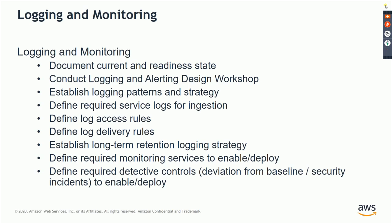Again, on the logging and monitoring part, you have to make sure that log access rules are properly in place. You have a central logging and alerting mechanism kept in place. You have networking configuration done properly to enable logging and monitoring. So all of these would also be looked into.